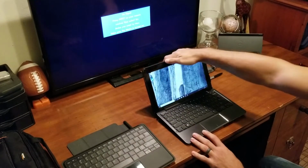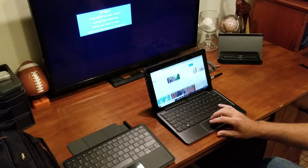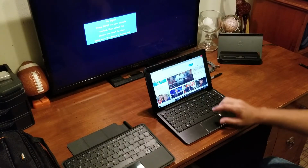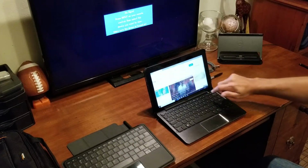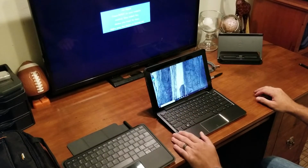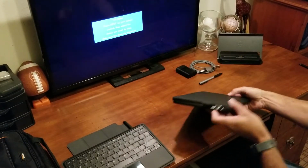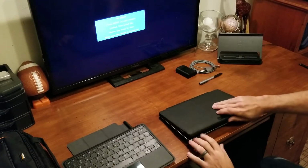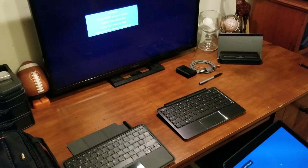just pops right in there. Functions like a normal laptop. It supports multi-touch as well. The screen, very responsive. I don't think there's anything else about this keyboard. Just like a normal laptop. To release, you just hit the button here, pops right out.